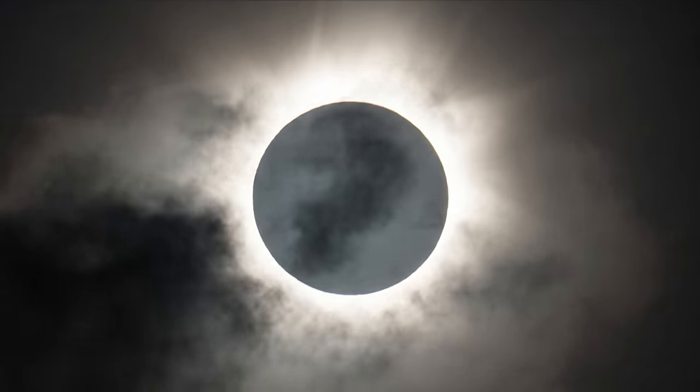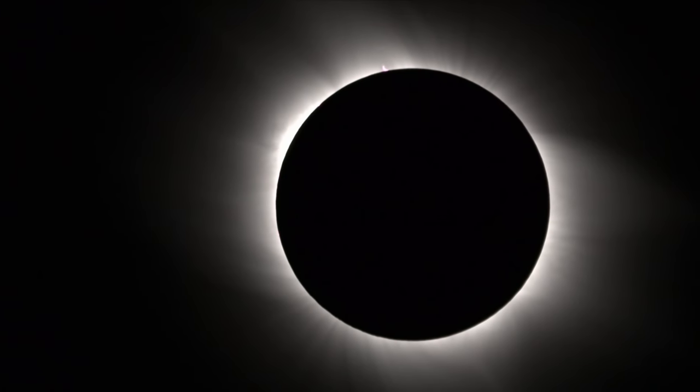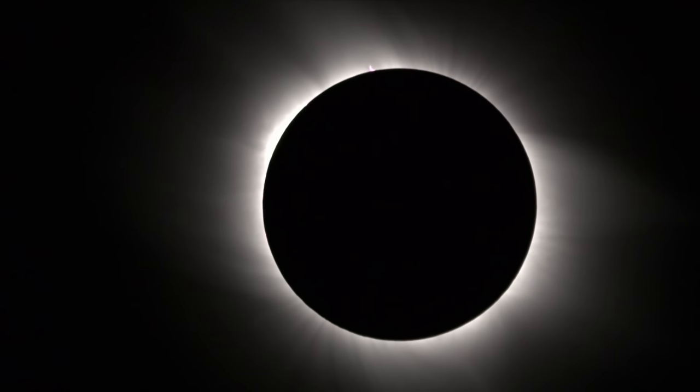Together, all of these features add up to a remarkable sight that's different every time. And it's also fleeting. Because of the speed at which the moon's shadow passes across Earth's surface, a total eclipse generally only lasts a few minutes at most.